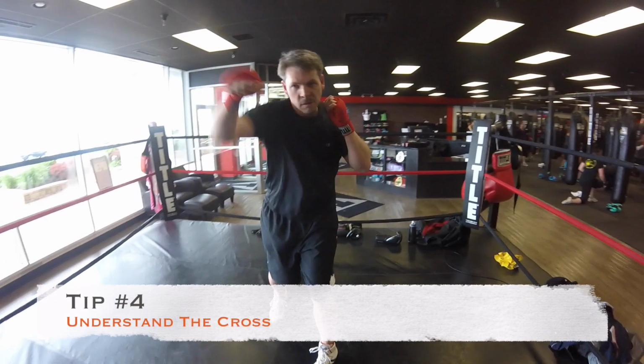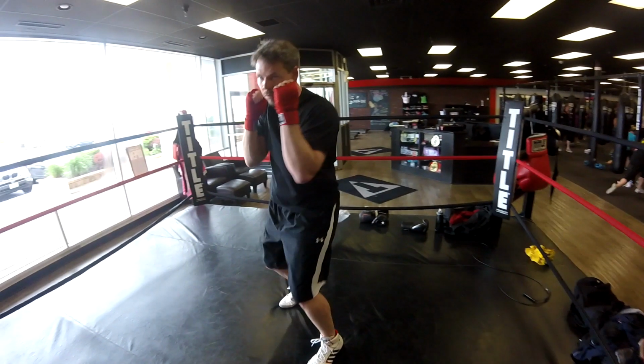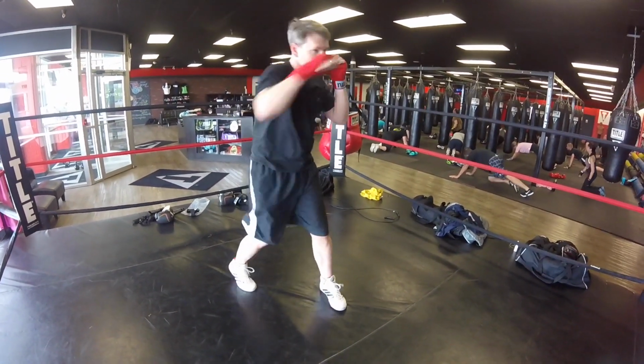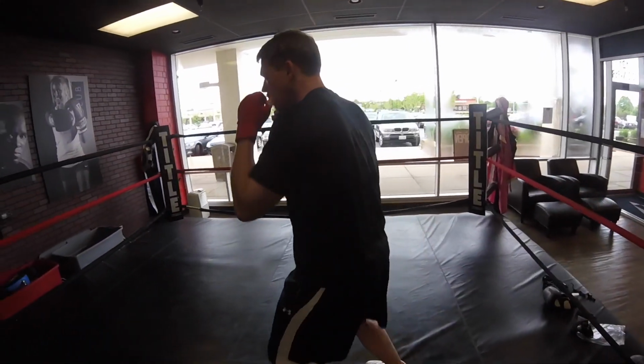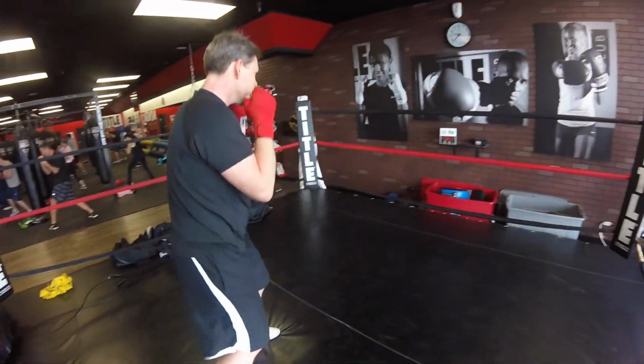Tip number 4 is to understand the cross. When you throw the cross, you want to practice it the same way you practice the jab. I sped up that process, so now Kevin is throwing that cross as fast as he can normally, forward and back. Check out these fighters as they throw and dominate their fights with their cross.